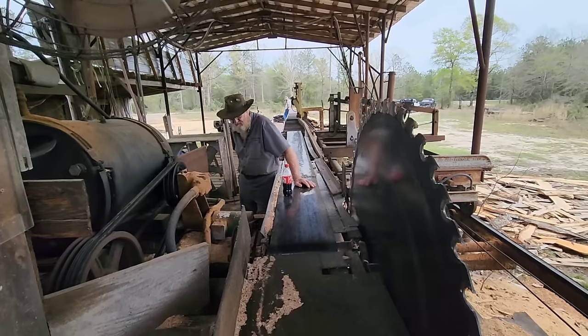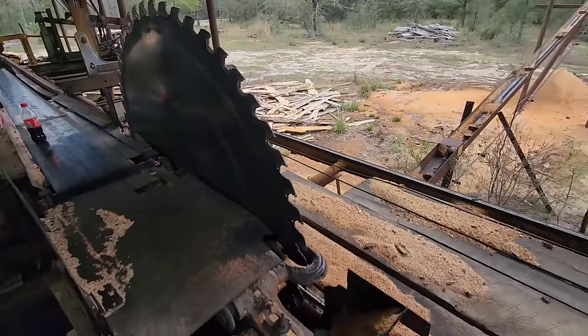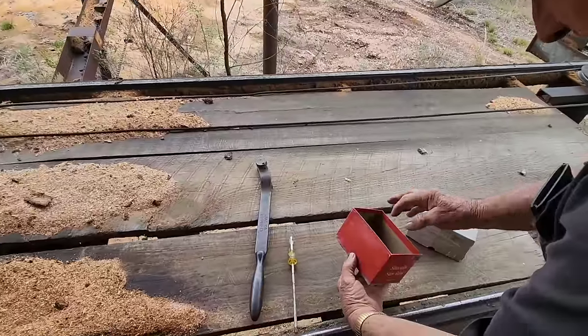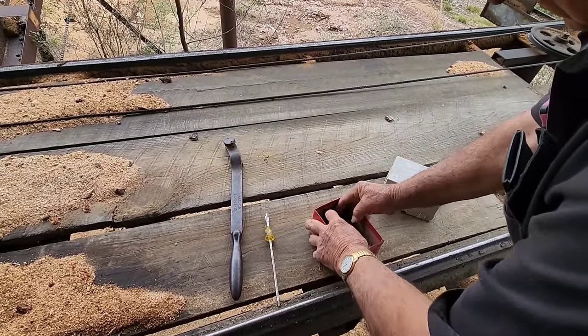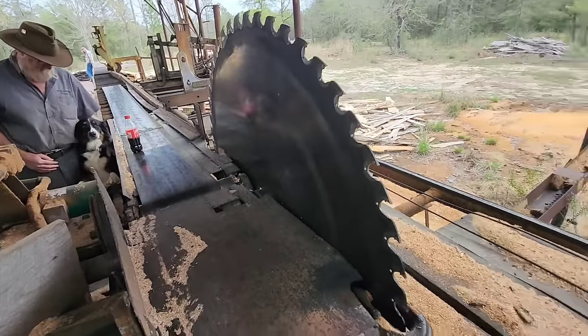Yeah, Mr. Roberts got Shasta up here, brought Shasta up here for us. There she is. There she is, Thomas. Yeah, my girl.